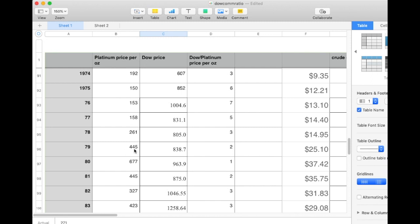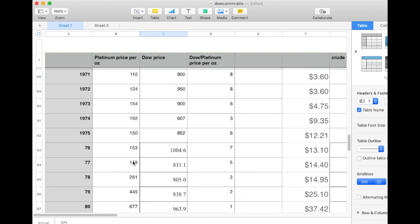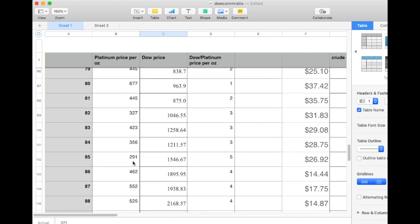Now here we are, 2,445, 1. I mean, you gotta sell at 1. Can't get any lower than that. Price per platinum is almost at the Dow right there. You know, it's a 1 point something, but yeah. So this is how it works. It's rather simple.